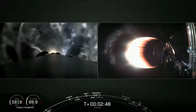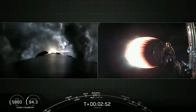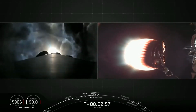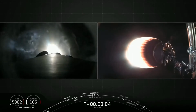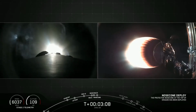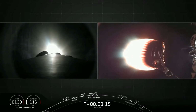On the left-hand side of your screen, we have an amazing visual of the first stage as it is performing its boost back burn. Now, this is the first of 3 maneuvers that the first stage will be performing. As Jesse mentioned earlier, we will be landing back at landing zone 1 on the coast of Florida at Cape Canaveral. So the first stage has to completely reorient itself and head back west. It was flying east, now it's going to flip around, head back west towards the Cape during this boost back burn, which should be ending in 5 seconds.